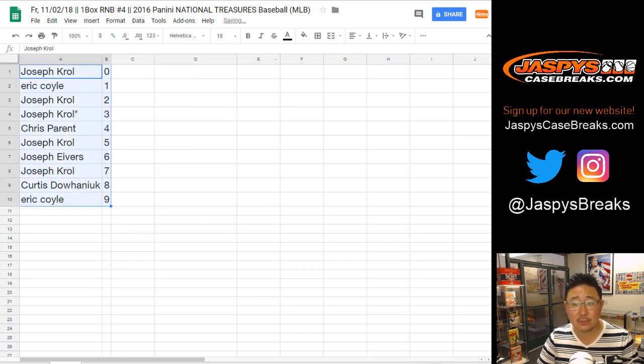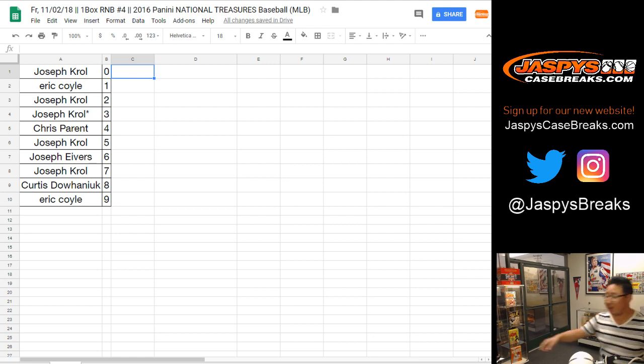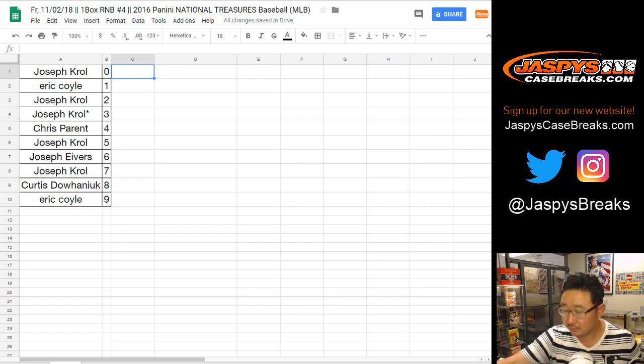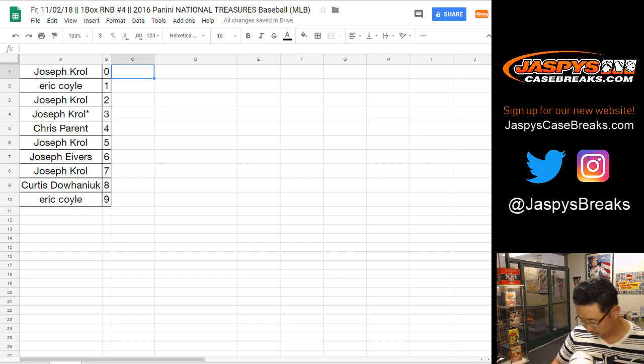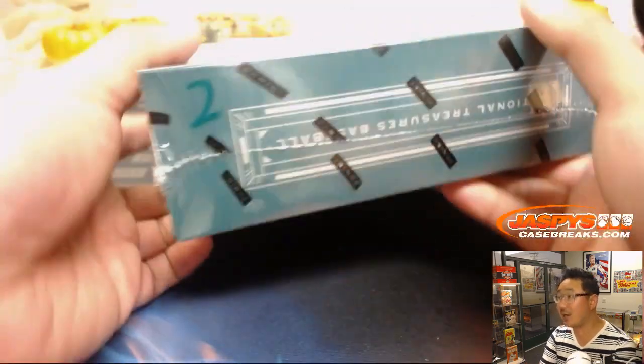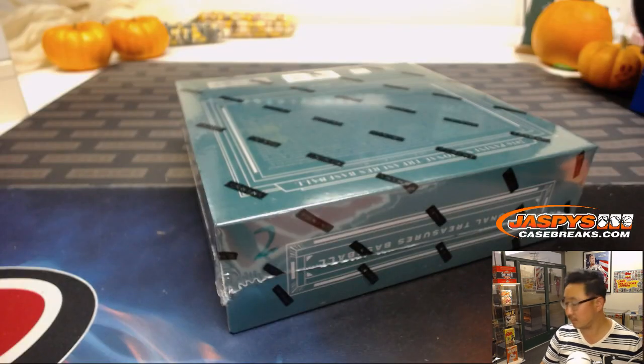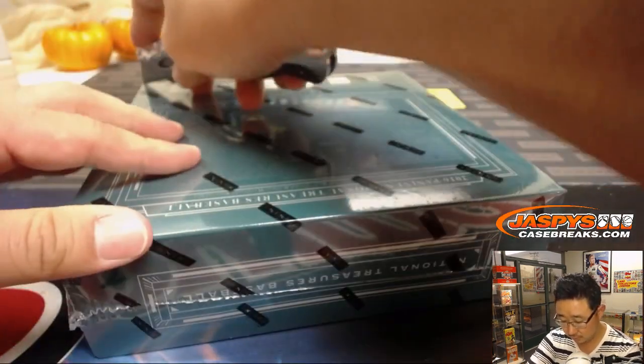Let's sort by column B. Let's grab the last box. Oh, the last box was on my desk after all. Right here. All right, so our last box is box 2. And looks like no trades. So trade window closed. Good luck, everyone. Thank you.